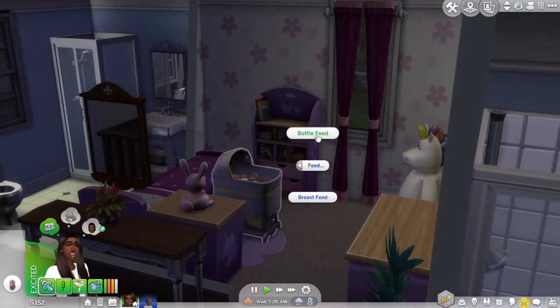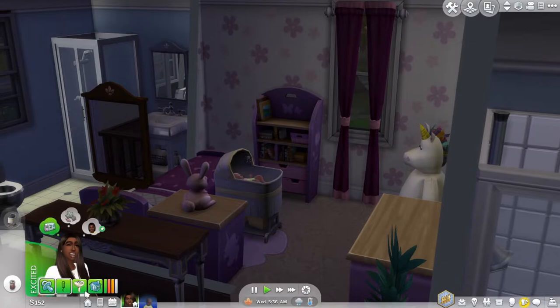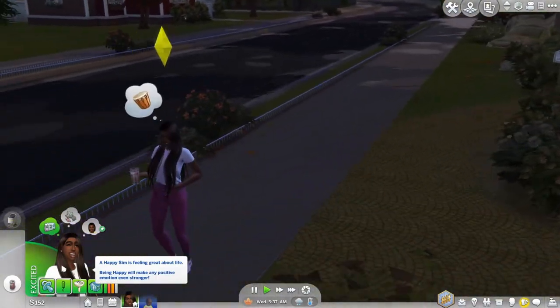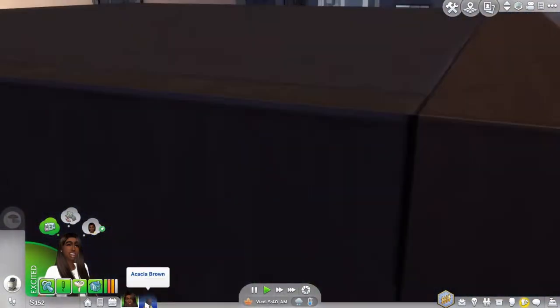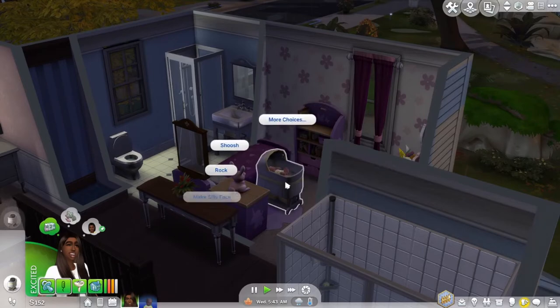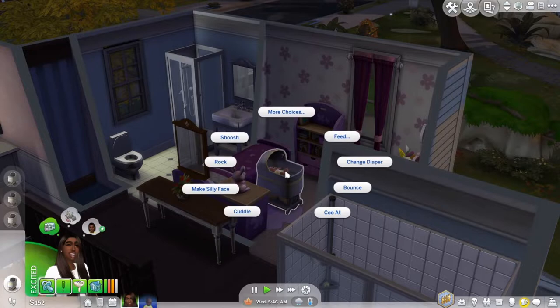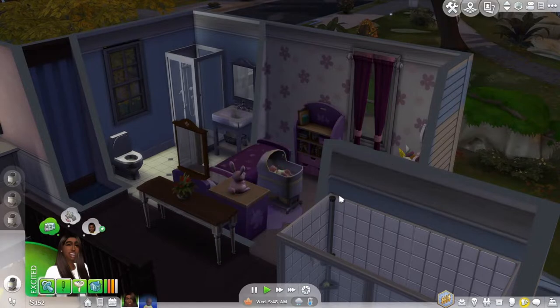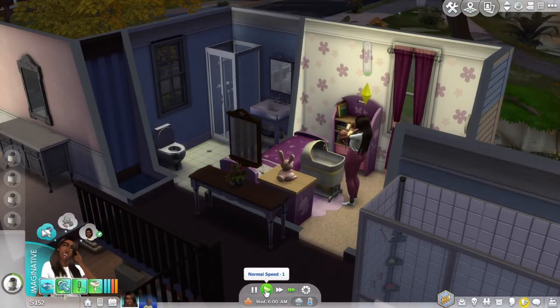And we're going to bottle feed. It takes less time to bottle feed in the game, but I'm not against breastfeeding. If this was real life, we'd be breastfeeding. Girl, you're taking too long to drink that drink. Come on, that baby's crying their eyes out. And whenever you're finished feeding, we're gonna give some attention. Then, yeah, we just rock and bounce them to sleep. And then we're gonna change the diaper.